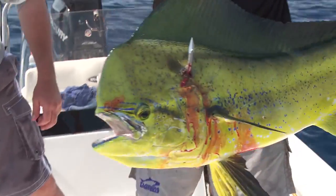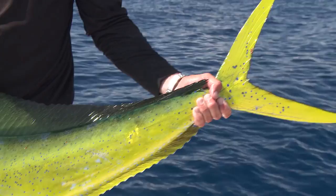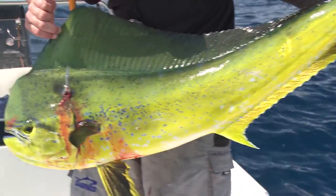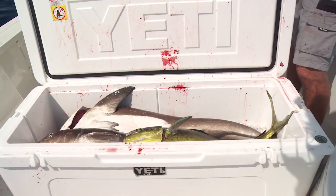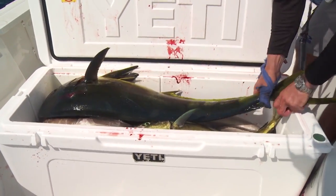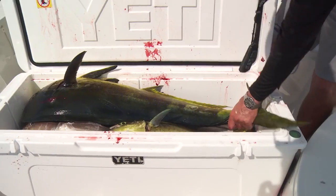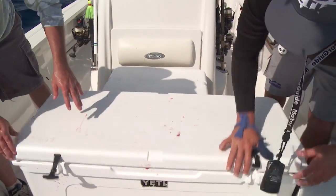Woo-hoo! That's a nice bull dolphin. Look at the head on that, just a nice broad head. Beautiful. Probably 25, 30 pound fish maybe. Dave, I think we gotta make more room in this Yeti. We're running out of space, huh? That's some kind of slam. Got to come up with a name for it. I gotta bend his tail to get him to fit in there. How awesome is that? Sweet.